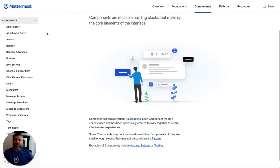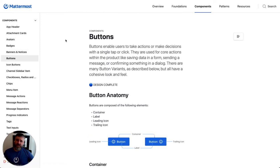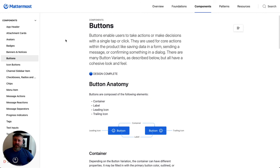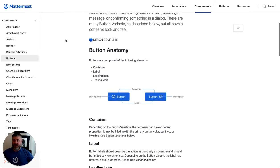This is going to be buttons and icon buttons, chips, menu items, the channel sidebar components, tags, and things of that nature. One example I'd like to drill into is buttons. The way we structured the design system is we really give a comprehensive overview of each component. And while it might just seem like a button, there's a lot that actually goes into it.